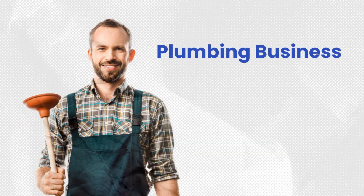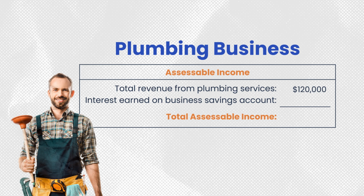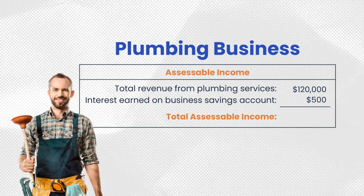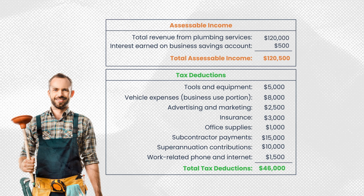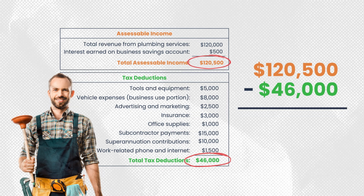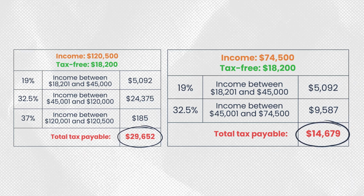We have a client who just started his own plumbing business, so he currently operates as a sole trader. His revenue this year was $120,000 and he earned $500 interest in his business savings account. So his total assessable income is $120,500. Here's a list of his tax-deductible expenses, which you can see adds up to $46,000. Essentially, now his assessable income is the $120,500 less the expenses, which is $74,500. So instead of paying nearly $30,000 in taxes, he's paying half of that.